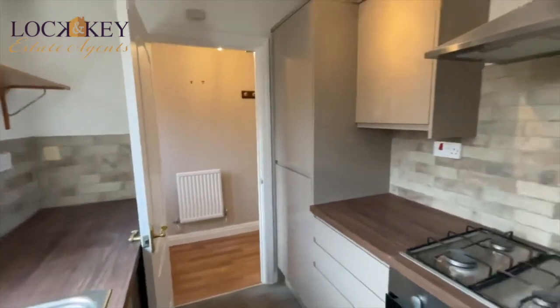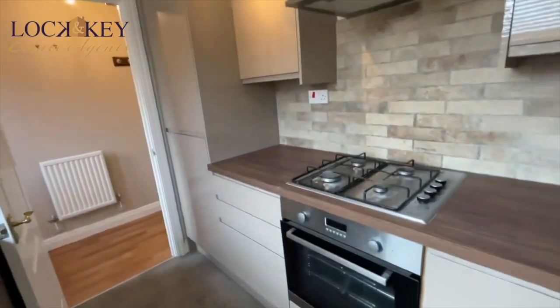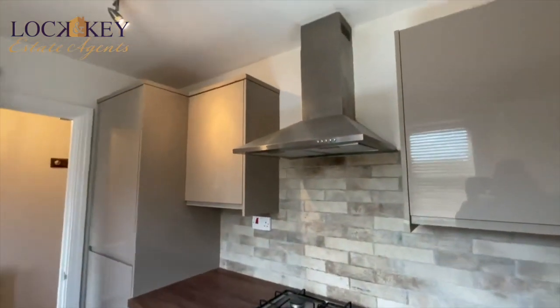If I just show you this angle, you can just see the built-in fridge freezer, which is useful. There's your cooker, eye-level cupboard, extractor hood over.